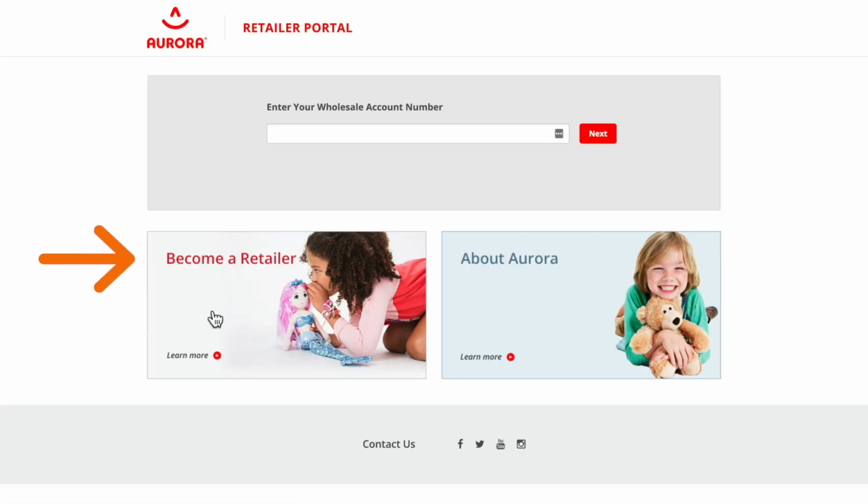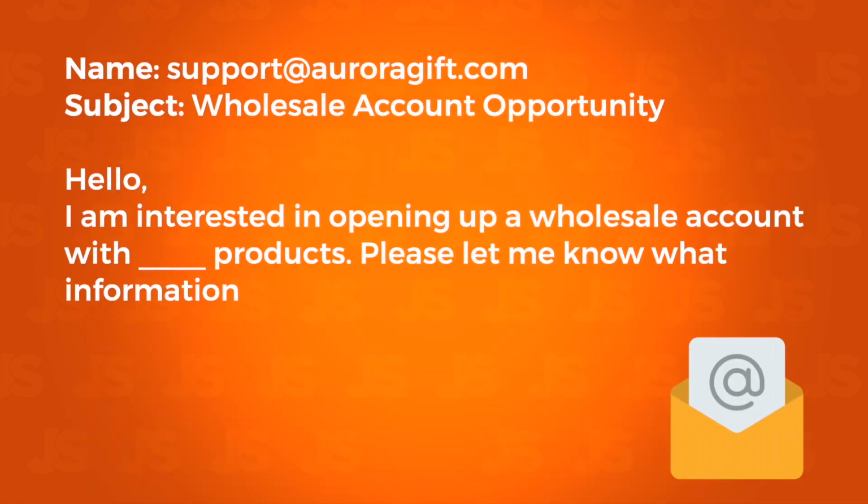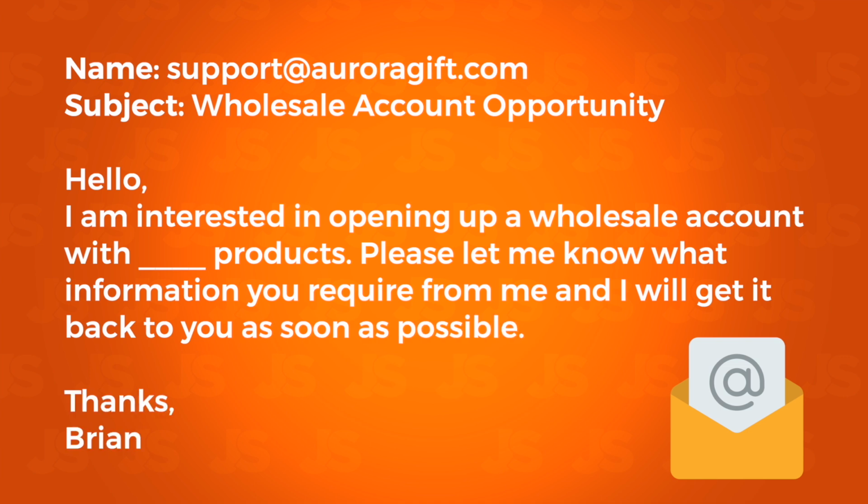Once I visit their website, I'm going to look for a wholesale portal. If they don't have a wholesale portal, I'll just simply find a contact form or an email, and then open up with a very simple email. In that email, I'll introduce myself, say I'm interested in opening a wholesale account, and ask for whatever documents they require from me to open up an account. And you'll get an answer most of the time.